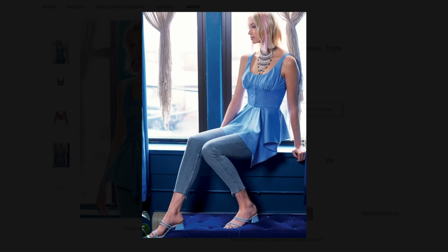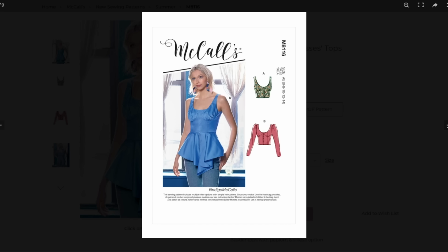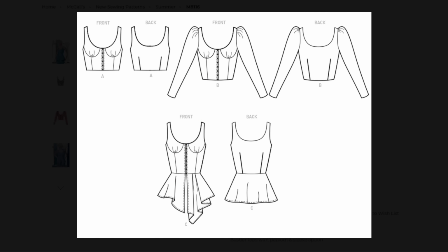Oh, pink hair. Okay, here's the back. The fit in the back is not as great as the front, but you've got these long darts, and then the scoop neck, and then the skirt is all one length across the back. Indigo.